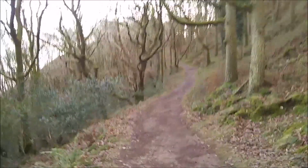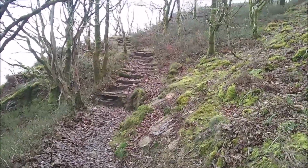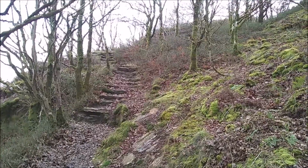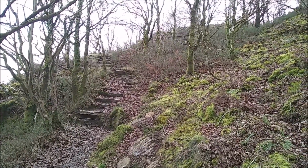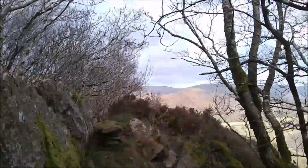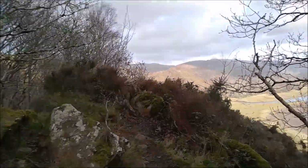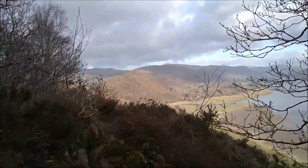They're on the ground, and all the trees are completely bare. 3rd of January 2020, we're into a new decade. Just a short, steep section, and the summit's just a little bit up there, not far. I'll just pop around this side path here for a few feet and see if I can get a good view of the Mawddach estuary.